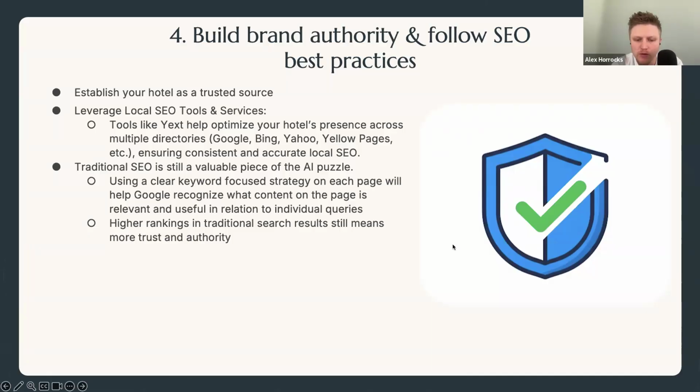We mentioned a little bit before that Google My Business Profile, Bing Places, and a few others are very prevalent in local SEO listings. So what Yext is in this example is a tool that helps you optimize your hotel presence across multiple directories. So instead of using each directory on its own, you can use Yext to optimize across all of the directory listings that are out there. So this just helps ensure that all of your information is consistent across all the tools that are out there and helps you be more accurate for your local SEO optimizations.